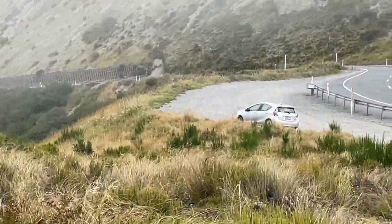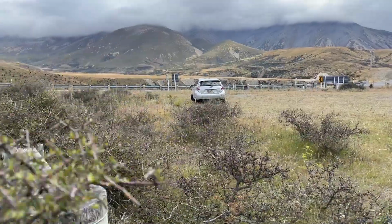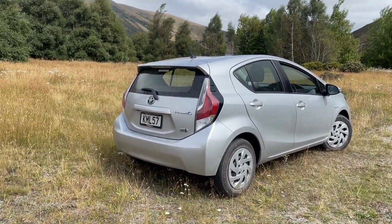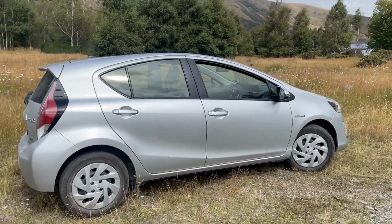Over here we find a Prius in its natural habitat. Oh, here's another one. Just a quick review on the car. Prius C, similar to an Aqua in New Zealand. I've had it for 2 weeks now, so I thought I'll show you what I think.